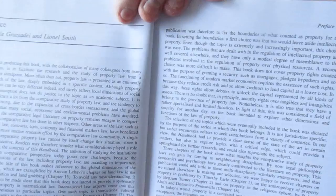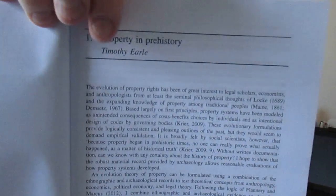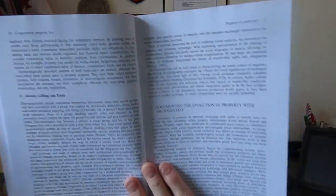Then there's a preface, which is always worth reading. So you've got some idea of where the editors are coming from. The preface is dated International Workers' Day 2016. Now, I have to say I don't know which day that is, I'm afraid, but however, I'm sure someone can tell me. Part 1, Perspectives from Other Disciplines. So you can see there quite clearly, straight into the book. Then you have the actual title and the person who's written it beneath it, and then you've got the various pieces of body copy. You do have paragraph numbering to a certain extent. It's more subheading, really, and as I say, you do have excellent references.